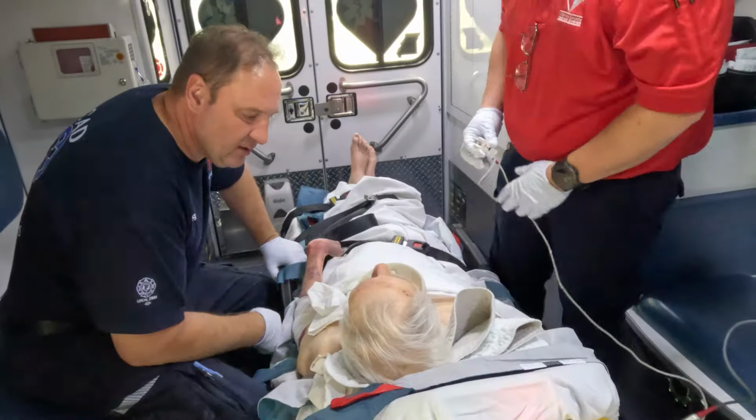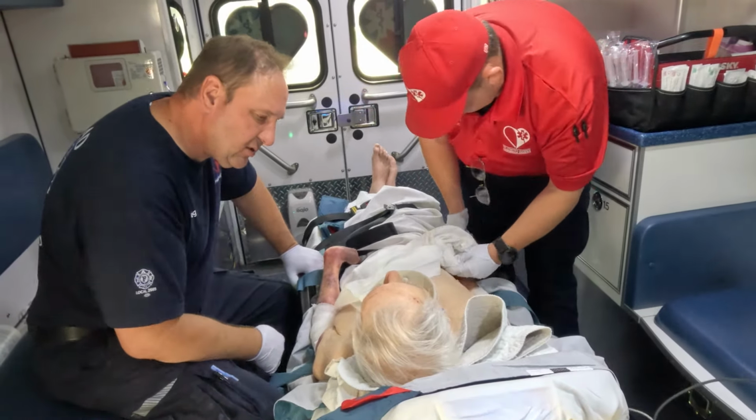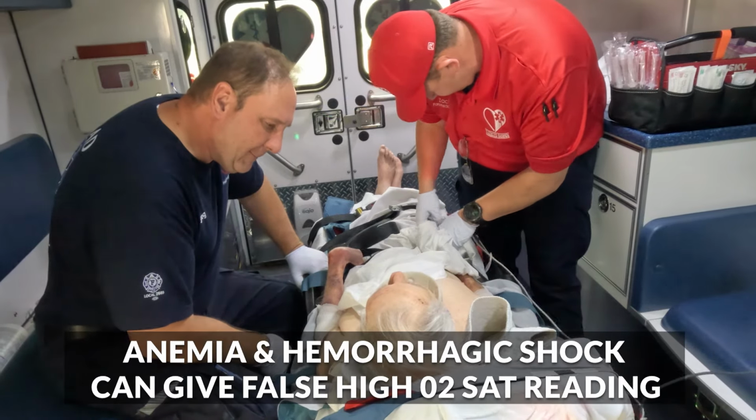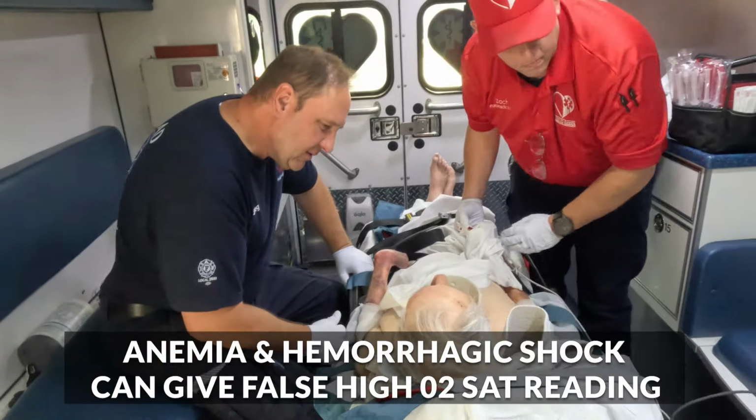Also know that hyperventilation and hypoventilation can both give us hemoglobin saturation readings that aren't necessarily representative of the intracellular oxygen or cellular perfusion. So we need to look at the entire clinical picture. Also, things like anemia and hemorrhagic shock can give us falsely high oxygen saturation readings, when the true volume of oxygen available to the cells might be quite low.